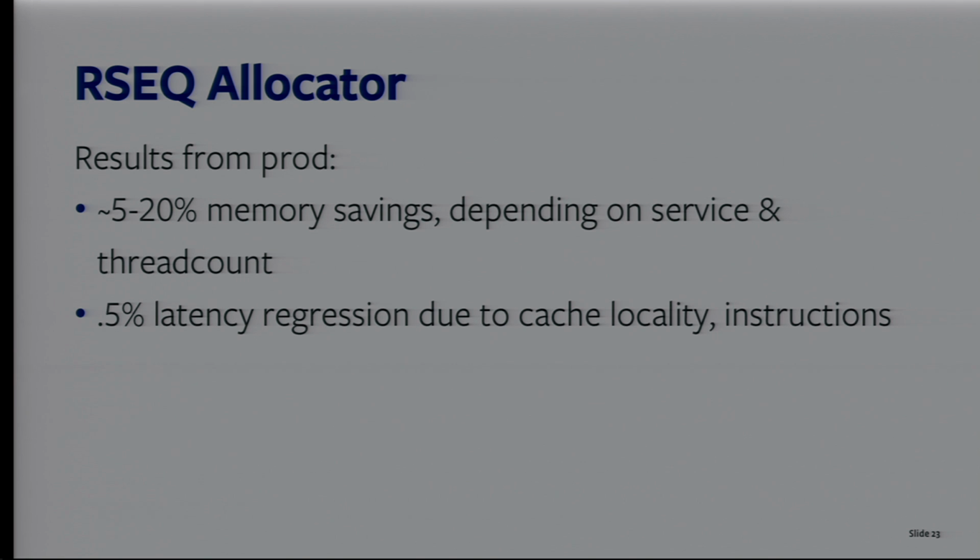Great, so we have something that actually saves us quite a bit of memory. We ran this in prod for a while on a bunch of different services. It saved us 5 to 20%. Services are using 20 to 40 gigabytes of memory, so that saves a lot of memory that we could be doing something else with. Currently, we've found just a slight latency regression, both because of the new cache line sharing, but also just the extra instructions we're running. So we're working on some ways to fix that. This is actually 0.5%. It's not 5%, so half a percent. We could maybe have a tiny thread local cache first of all, or maybe we're only going to do per CPU things that are larger than cache line size.